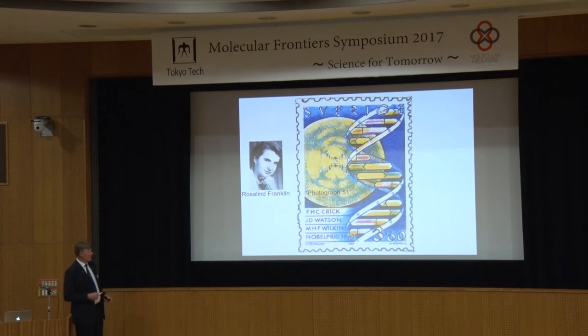There was a lady also, Rosalind Franklin, who unfortunately died. She should have shared the prize. That's my thinking. She is behind photograph 51, which is the X-ray diffraction photo of stretched fibers of DNA. And the cross here tells you that you are dealing with a helix. That was essentially all the information they used. We have a helix, and we have A equal to T and G equal to C. That made Watson and Crick postulate the famous structure.